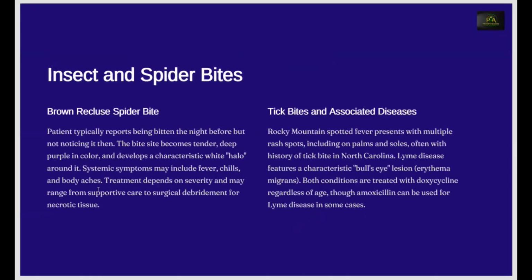Then we have our bites. What you need to remember about the spider bite, or when we talked about the tick bite, which is Rocky Mountain spotted fever and Lyme disease. We said that Rocky Mountain spotted fever from the tick bite is caused by Rickettsia rickettsii, and Lyme disease is caused by Borrelia burgdorferi.